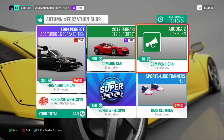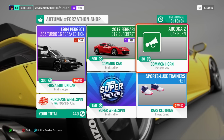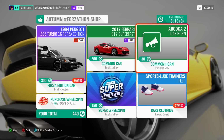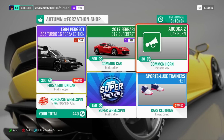Yeah, it is really not that good. I can see this working on the Bentley 4.5 liter and the Bentley 8 liter, but other than that, there's not a lot of cars that this really works for. But for 30 Forzathon points, it does take it out as a possibility from your wheel spins, making it so that you might get a better roll from your wheel spins, and I think that is well worth it.